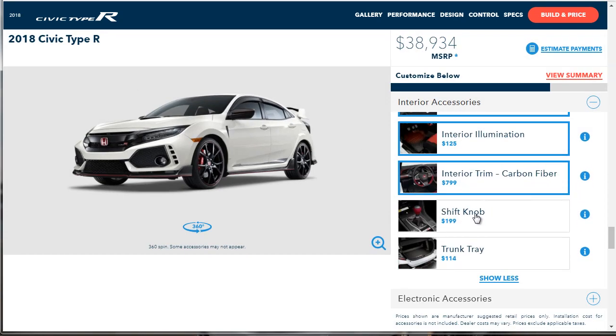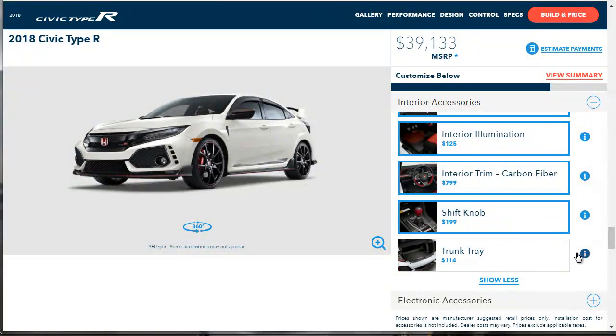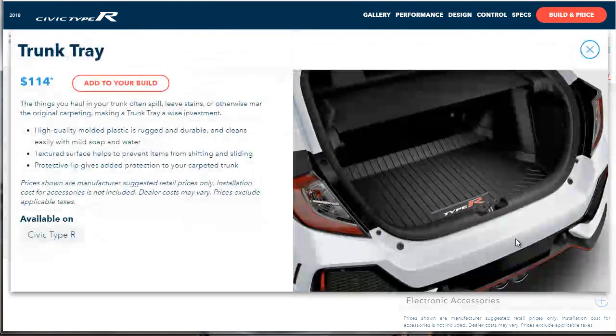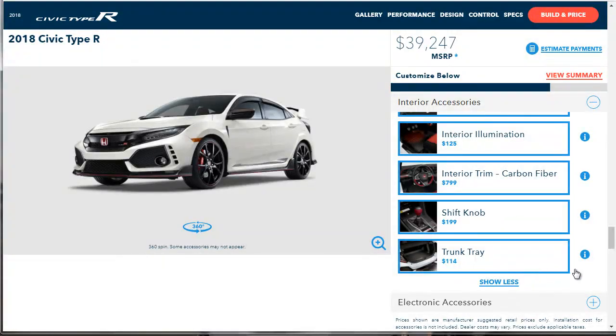And then we've got the shift knob. Let's take a look at that shift knob. Very cool. Red leather wrap shift knob adds a custom flare to your Civic Type R for just $199. We'll take it. And a trunk mat. Awesome. In Type R. High quality molded plastic, is rugged and durable. Boom. We're in for $114.